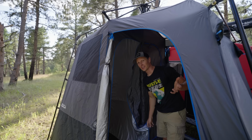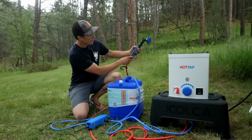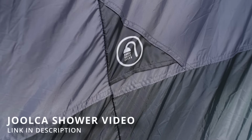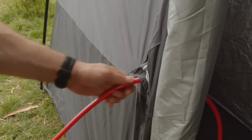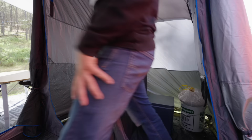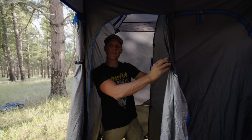And we'll talk about those zippers in a bit. This room has 2 ports from the outside for bringing in your hose for your Joolca shower or any brand you have. It's obviously about half the space of this other room, cut in half for these 2 rooms. Every one of these rooms has nice tiebacks here if you're not using it for what it's designed for.